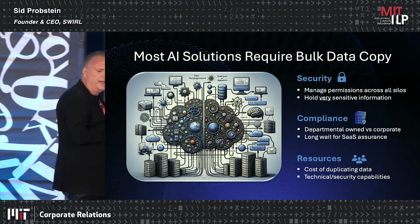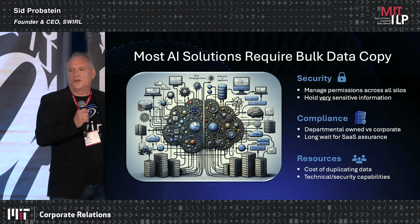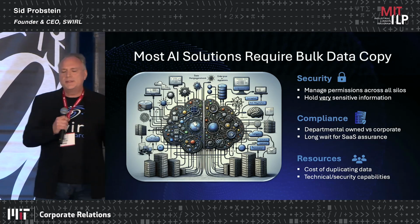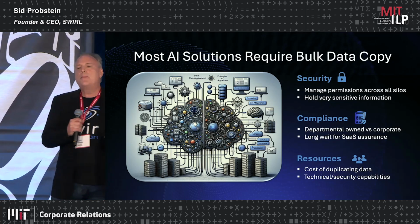Let's take a step back. You might have heard a lot about the death of AI or seen articles about how we're in the trough of disillusionment. It's very hard to make it work. The problem is that most AI solutions want your data. They want you to copy it in.